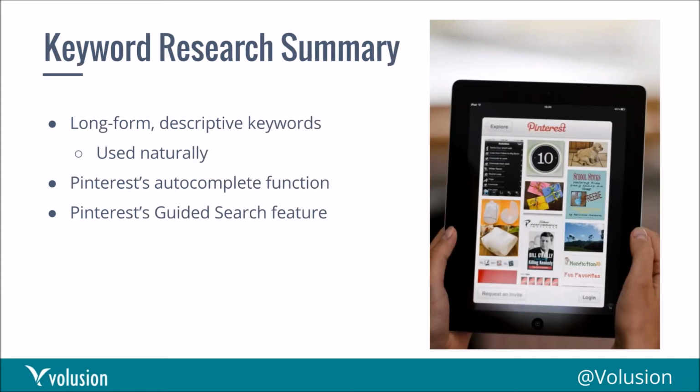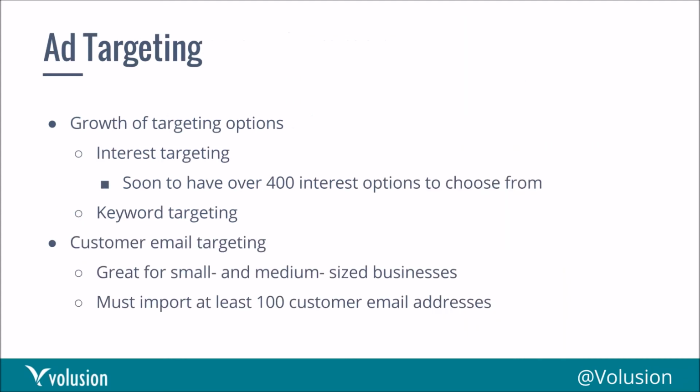So to sum up, create long, descriptive keywords with Pinterest's in-house autocomplete and guided search features, and incorporate those keywords naturally into your descriptions. Ideally, combining these methods would produce the best results. But we understand being a small business owner means a perpetual lack of time. So test these tools out to find the one that works best for you.